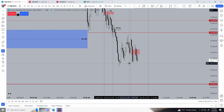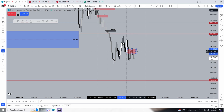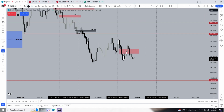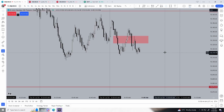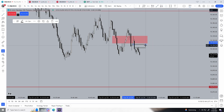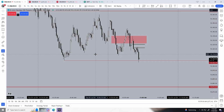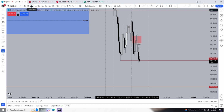So we have been chopping around, but we are inside of a macro, so I would expect it to start displacing sometime soon, but it hasn't been. Watch this 15-second fair value gap. I should bring us down to this low first. There we go. And then we'll see what we want to do. See if we keep going all the way down to the 1976 level.